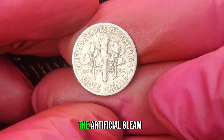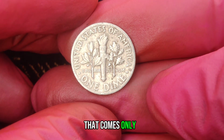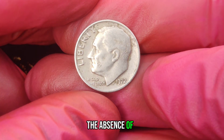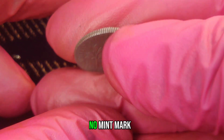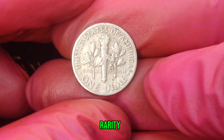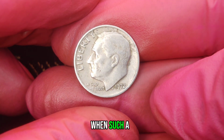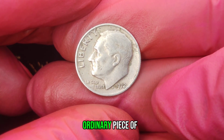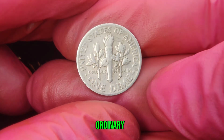Its shine isn't the artificial gleam of a polished coin. It's a naturally preserved radiance that comes only from flawless storage and decades of untouched aging. The absence of a mint mark transforms this dime into something far beyond normal currency. No mint mark in 1972 doesn't mean common. It means accidental rarity, an unintended birth, a slip in production that should never have happened. When such a dime escapes quality checks and enters circulation, it begins its life as an ordinary piece of money until decades later, collectors realize it is anything but ordinary.